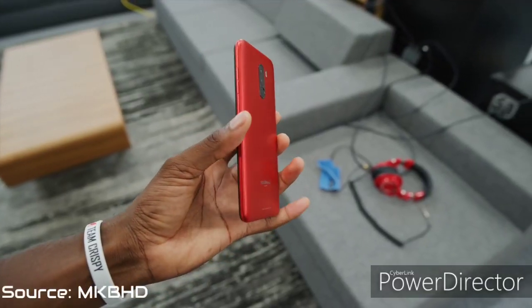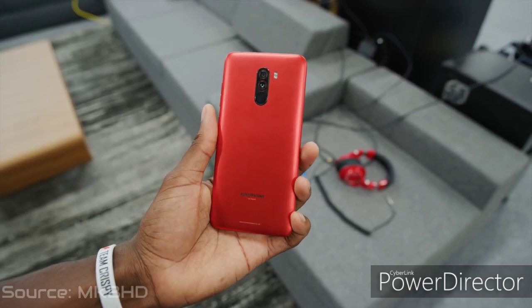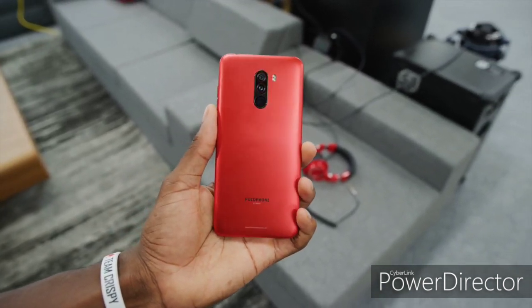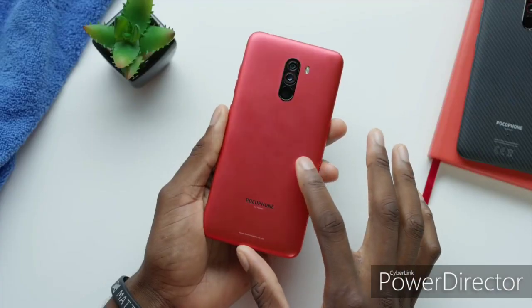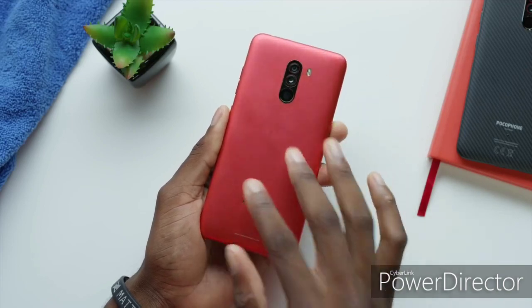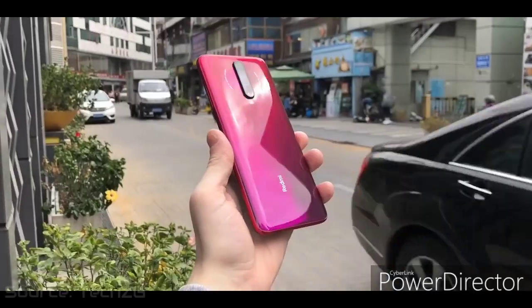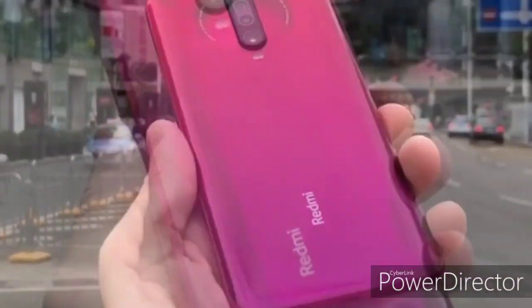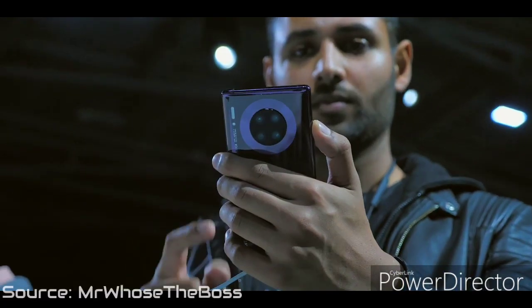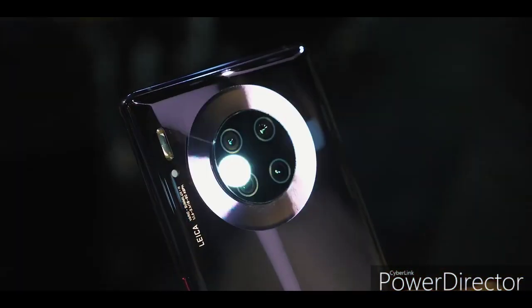In the design department, the Pocophone F1 has a plastic body and no form of glass on it, and it has a very plain look, so no fancy gradient design. Generally, if you look at the Pocophone F1, it doesn't even look like a phone that is very huge or worth your notice. But then comes the Redmi K30, and it's a glass back, with a design that sort of resembles the Mate 30 Pro's design, and it's pretty nice to look at.